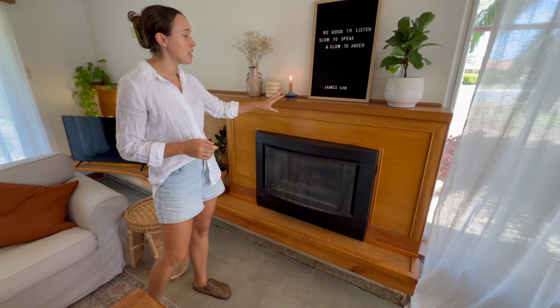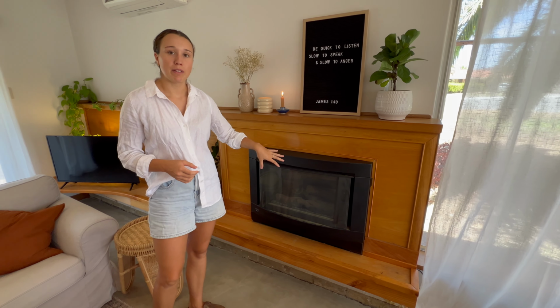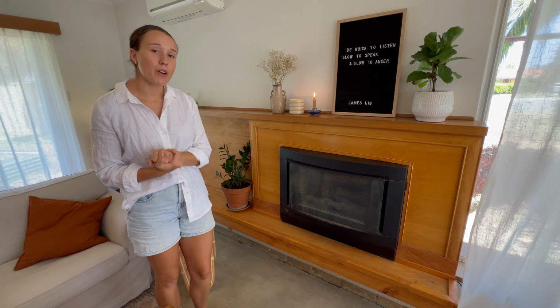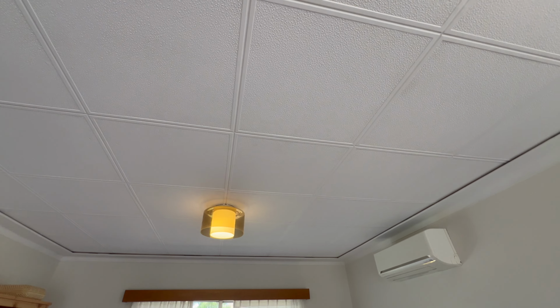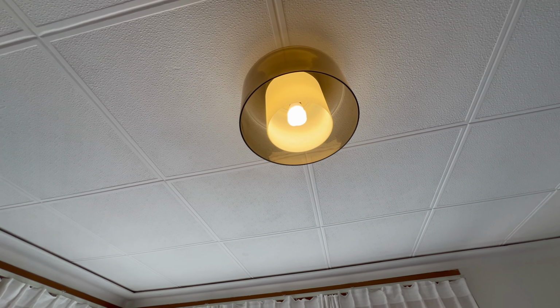This was originally a fireplace, a proper open fireplace, but they inserted this gas fireplace in. Maybe one day I'd like to restore and have a real wood fireplace, so stay tuned for that. And another thing I love about this room is actually the ceiling and the lights. Maybe they're not your vibe, but they're definitely my vibe. I love me some retro glass lights, so that was a definite win.